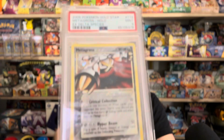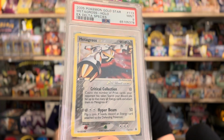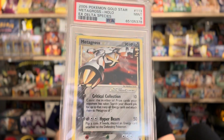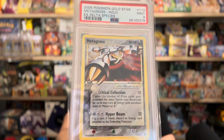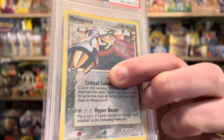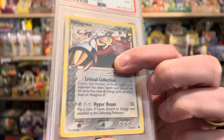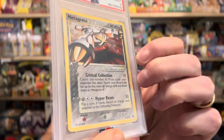Metagross, we saw one of these go for auction last week. Now, luckily, in terms of the prices, the Metagross actually held up pretty well. I picked up my Metagross for, I think, $1,100 or $1,150. And mine has a nice little swirl right here. You can barely see it because it's right on the darkest part of the card. It's much easier to see it in person. But anyways, this Metagross went for $1,225 in auction last week, so I was very happy to see that.